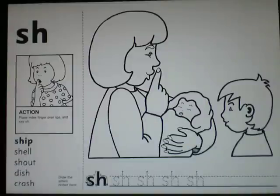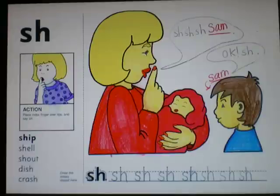Okay, take out your shh picture and color it and practice writing out your SHs at the bottom. And also, look at the word list at the bottom left-hand corner. Practice those words. After you're done coloring your picture, it might look like this, or you might have something different. Don't wake up the baby.